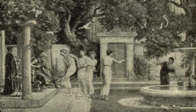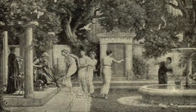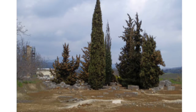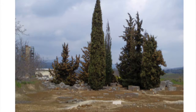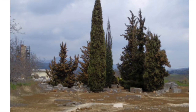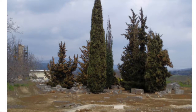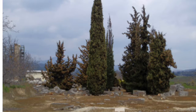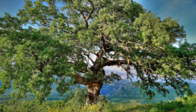In the sacred groves, a nearby spring is mentioned with the sacred tree in between this spring and the altar. Nemea, Greece, has the only known sacred grove found by archaeologists. These groves are heavily tied with religion and were sacred to the gods. There are certain trees associated with particular deities. For example, the oak tree is associated with Zeus, the god of sky and thunder, and the laurel tree is associated with Apollo, the god of music.